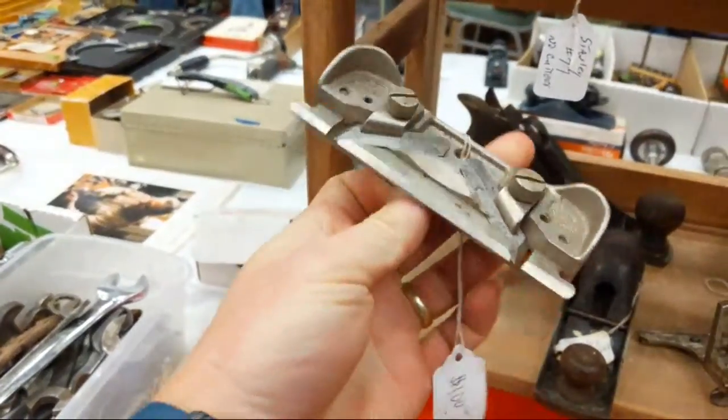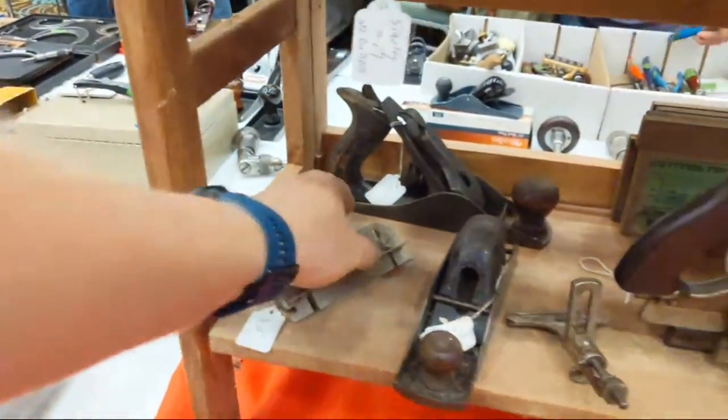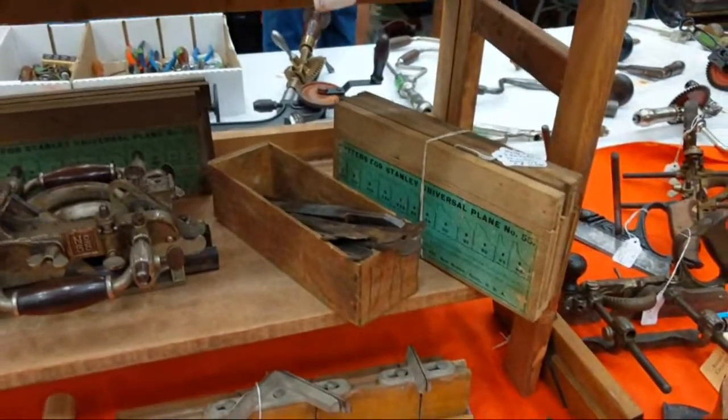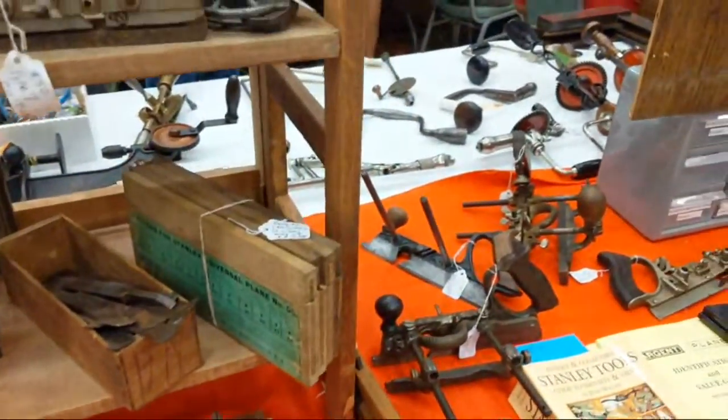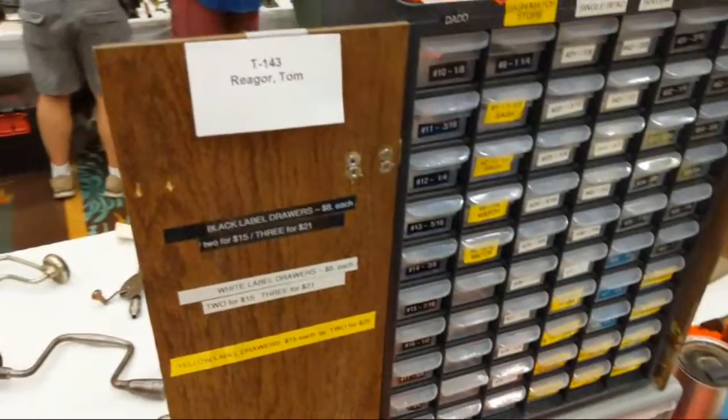A side rabbit plane, but this one still has the fence. It's rare to find them with the fence still there. Set of cutters for the 55? And I still had a few. Yeah, if anyone's looking for cutters for the 45, 55, there you go.